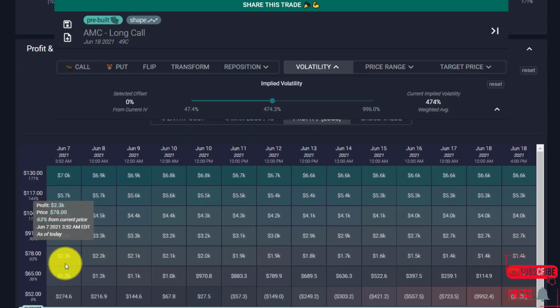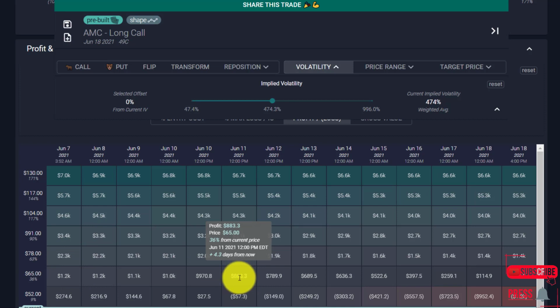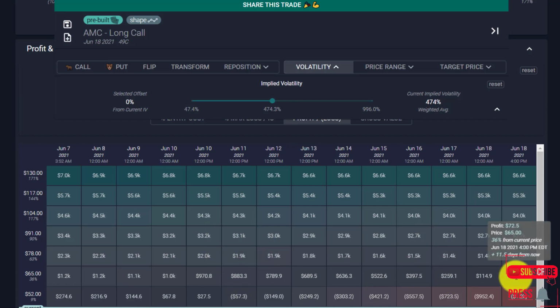So let's take a look at our profits. Let's use the $65. If you put down your 1.5K, the stock goes to $65. You stand to profit 1.2K that day. That is not bad for a good day's return on investment. If you waited until June 18th, or let's use two different markers this time. Let's say June 11th, you feel like exercising that contract, closing the contract and taking your profit. You would close it out at $883.30.